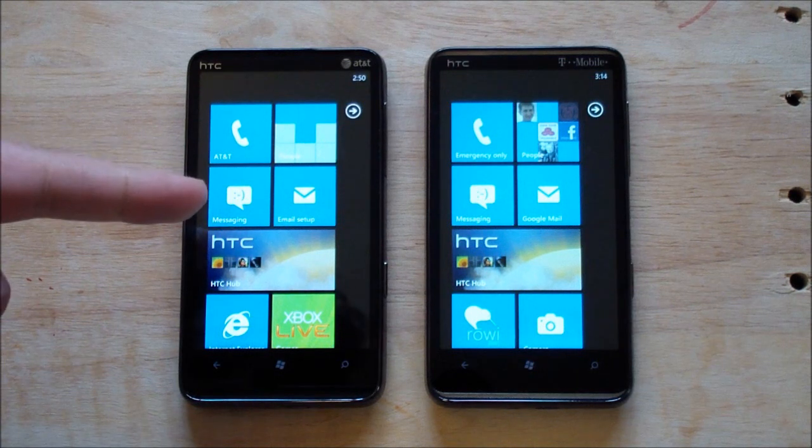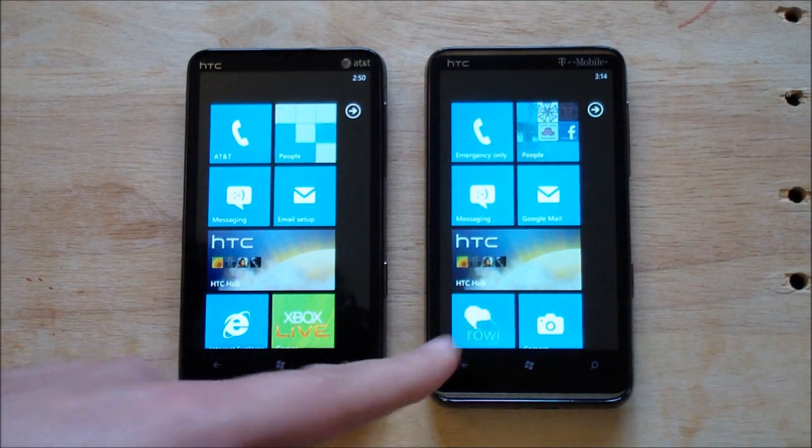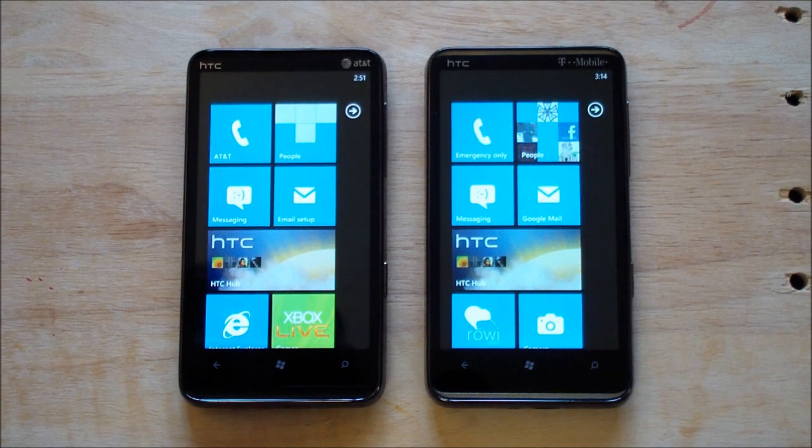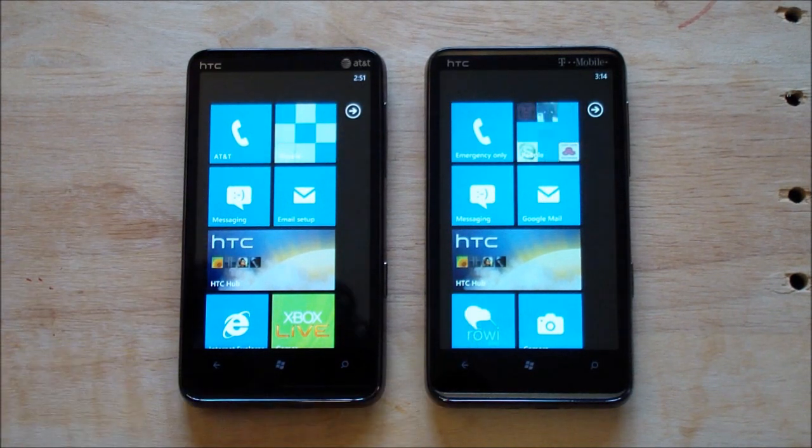Specifically, this one is the AT&T HD7s. This is the T-Mobile HD7. Both come with 16 gigs of internal memory. Now the big difference between the two: this has a Super LCD, this has a regular LCD.